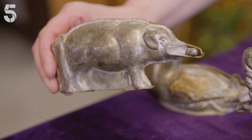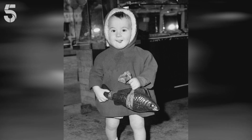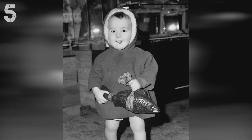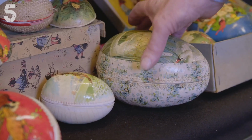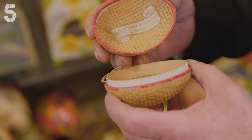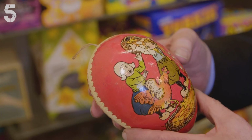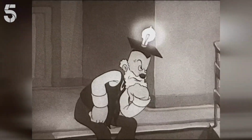Before the First World War, you were much more likely to see chocolate fish, chocolate shoes, or chocolate cockerels, maybe even a chocolate hare. To this day, French children celebrate Easter with chocolate fish. Whilst in Victorian England, chocolate eggs were just one novelty amongst many, and expensive ones at that. It would be another 40 years before Britain went truly egg crazy. And it was all down to a real light bulb moment.